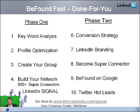Next, we'll build out your network for you. We have partnered with over 500 super connectors, and they've agreed to accept network invitations from all of our clients. This part of the program alone saves you probably 20 hours of work of going out and hunting and pecking and finding super connectors and hoping that they're going to accept your invitation. Once your network is built out by us, everything else will be up and running on LinkedIn so much faster and so much better for you right away.